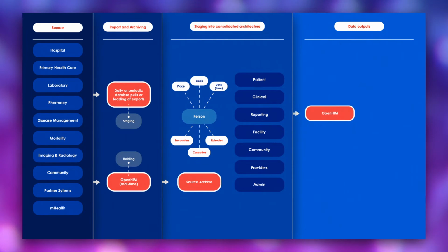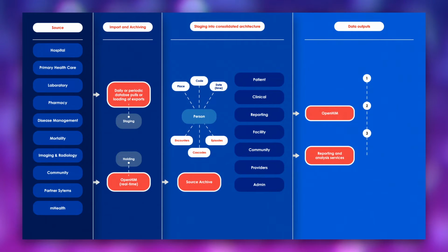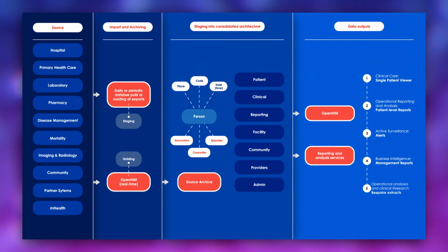The OpenHIM, which is the interoperability layer, is used for real-time access to the data. And then there's also a reporting framework which is used for the analytics, and that's Power BI, SQL Server Reporting Services, and manual queries to the SQL Server database. There are a number of data outputs that we get through the reporting framework and the interoperability layer, one of which is the single patient viewer, which gives a longitudinal view of a patient's clinical history. There's also patient-level reports, alerts, management reports, and other kinds of extracts, for example, for research purposes.